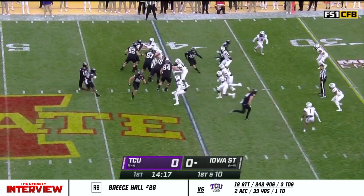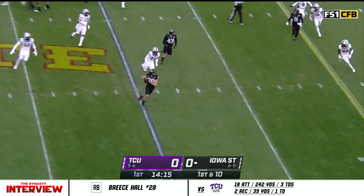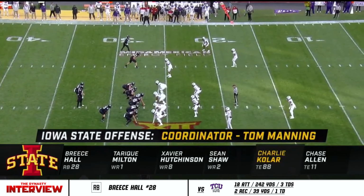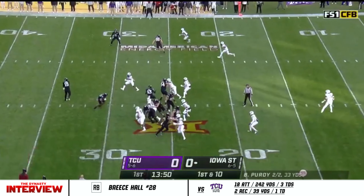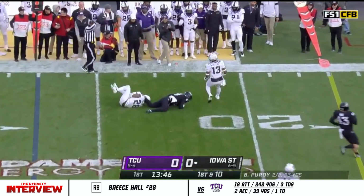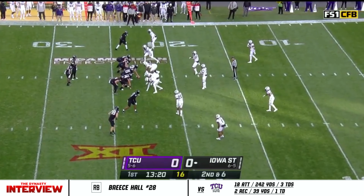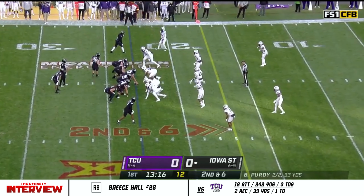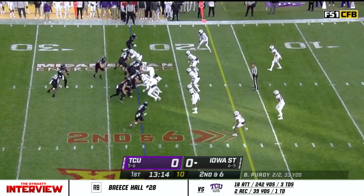TCU's 12th game of the season. Already mixing things up on first and 10. Play action. And there's the big man, Charlie Kohler. Well, I would imagine Breece Hall is going to get the ball here. On another first down, here's Hutchinson. Carbon copy of the first play from scrimmage. This is a TCU defense that gave up over 400 yards to Kansas last week. It was a win for the Horned Frogs.